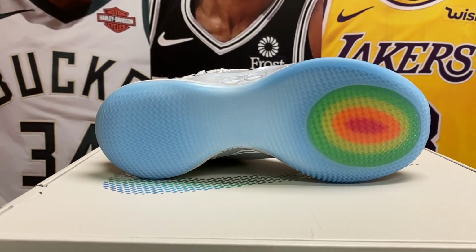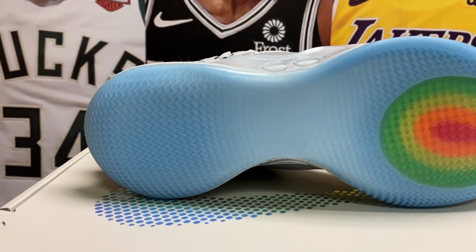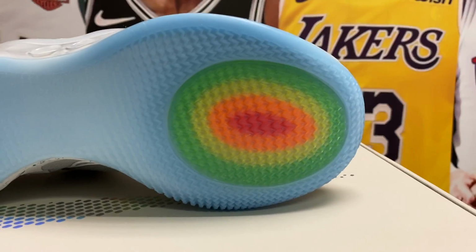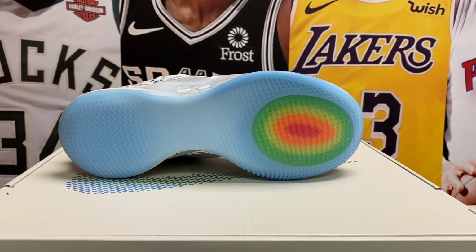And lastly here, we can take a look at the outsole, which is really crazy here. You can really see how bright that icy blue color is for the outsole. And then up towards the toe, we have this crazy kind of multicolor design, which goes in a circle motion there to round out the top of the toe.